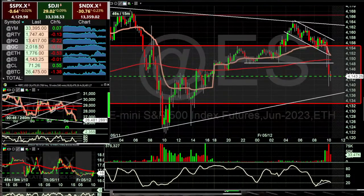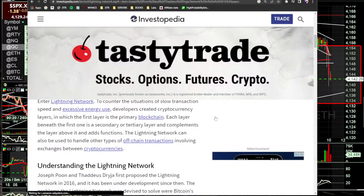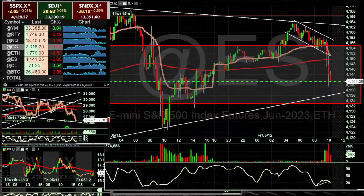And sometimes stuff doesn't work out. The Lightning Network was started in 2016 by Joseph Poon and Thaddeus Dryja, who first formally proposed the Lightning Network. You can go on Investopedia and read all about it. So yeah, I highly suggest doing your own research on that.